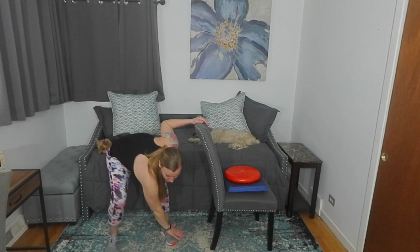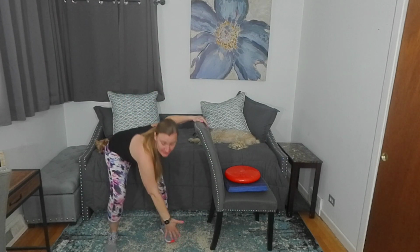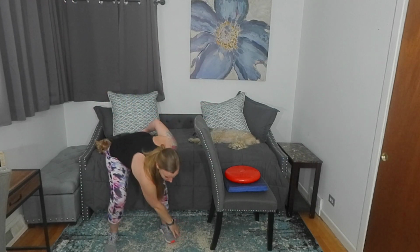All right, guess what? We're gonna try floor touches to one leg, okay? So if you can, take one leg, the opposite arm, go ahead and touch the opposite leg and then out, okay? So bring that arm down and touch the opposite foot and then up. Once again, you can hold on, you can let go. It's up to you, okay?